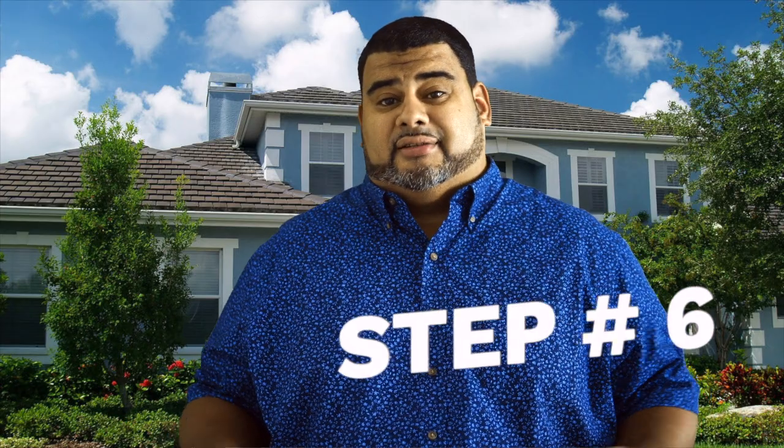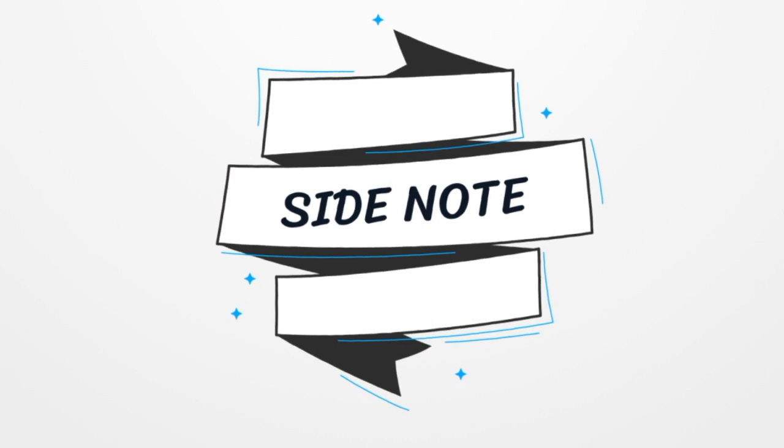Number six, under contract. At this point, you and the buyer have agreed to all of the terms of the offer. Both parties have signed the agreements. Number seven, final details. While under contract, the buyer will work with their mortgage provider to finalize the loan and perform other due diligences.